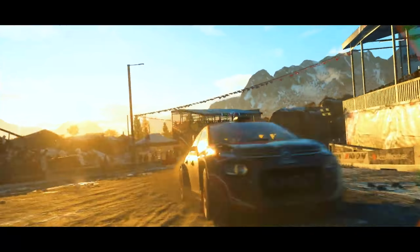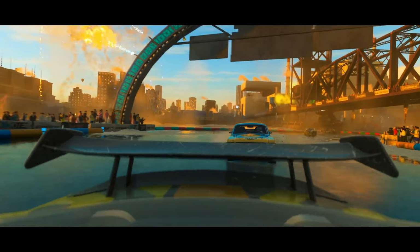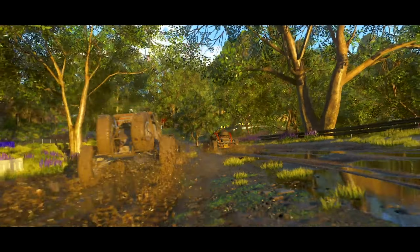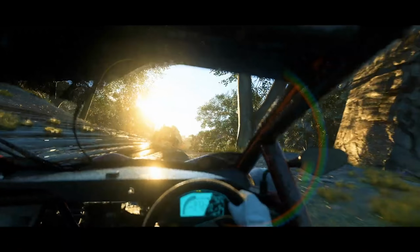Racing fans know that frame rate is king, and Dirt 5 will deliver on this. Players will experience the strongest sense of speed and responsiveness at the highest frame rate. It's such a great, smooth experience, and I hadn't experienced another racer like it. Well, there you go, straight from the horse's mouth, or the developers. Anyway, you know how it goes.